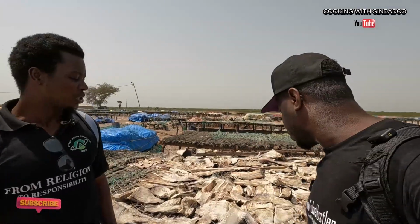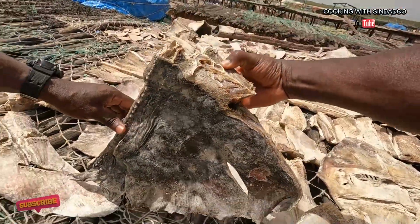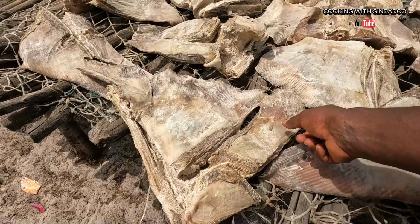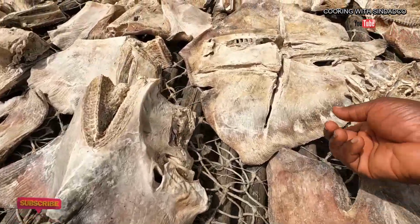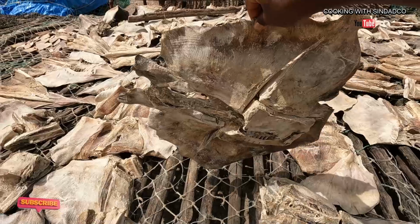Yeah, mostly 60 pieces. Is this a normal size? Yeah, this is a normal size of one. So one is 60 of these, or more. Exactly, a minimum of 60 or more. Wow, 60 is the minimum. Man, look at this one. This is really huge.